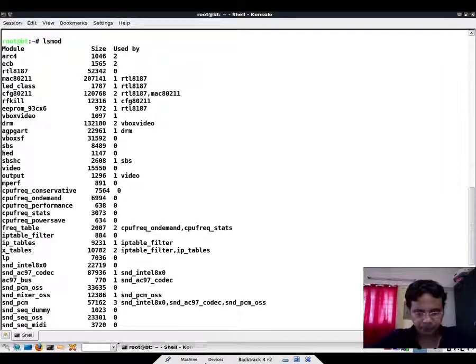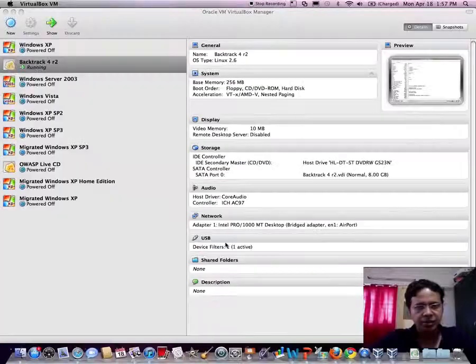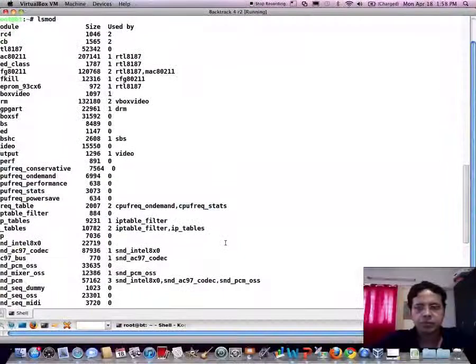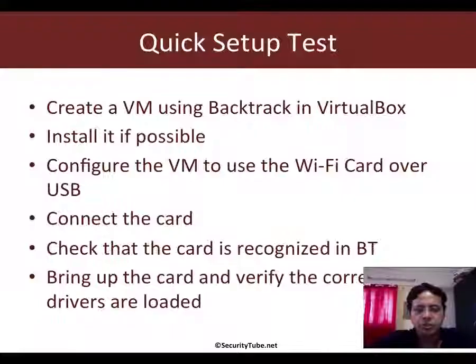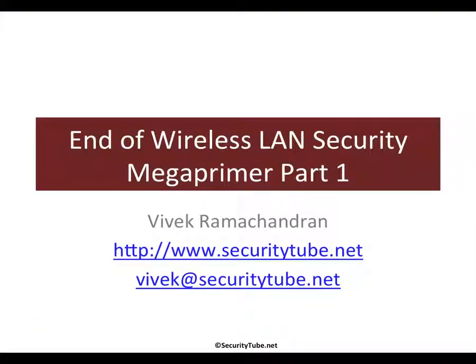Okay, so now let's go back to our presentation. And basically what we've accomplished here is we've installed the card comfortably in Backtrack, ensured all the drivers have been correctly loaded, right? Okay, so that's all for part 1.